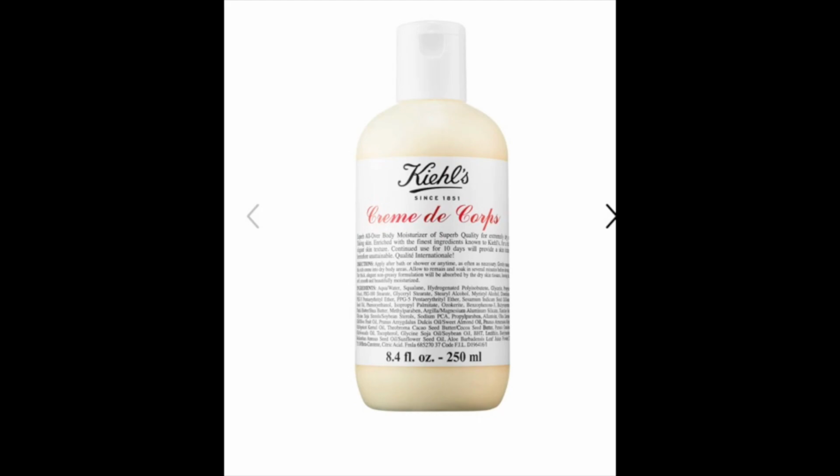The next item that I would highly recommend is Kiehl's. Kiehl's is an expensive product, but it's a very quality luxury product, whether it's their hand lotions, their body lotions, they have a whole slew of products. I love their hand cream, and I really like this Creme de body lotion. Now, it comes in a variety of sizes, and whenever you can buy something Kiehl's at a discount, I say go for it.